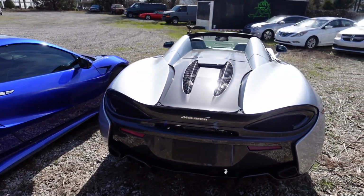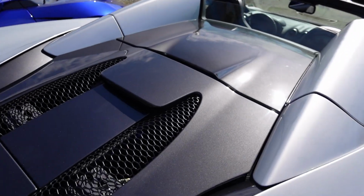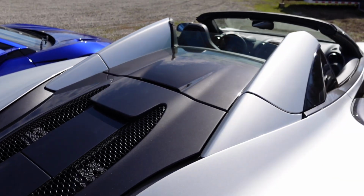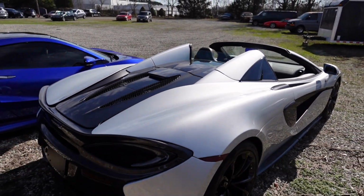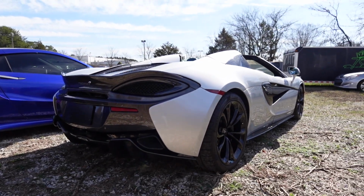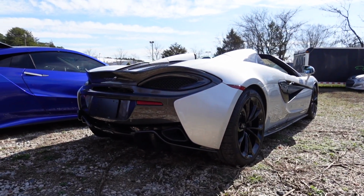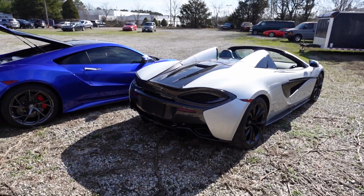Underneath the hood that you cannot open on the McLaren 570S, you're looking at a 3.8 liter twin turbocharged V8 with 562 horsepower and 443 pound-feet of torque. This is rear-wheel drive with a 7-speed dual-clutch transmission. 0 to 60 is 3.1 seconds, topping out at 201, and it weighs in at 3,300 pounds.